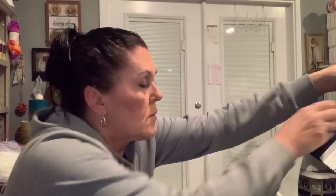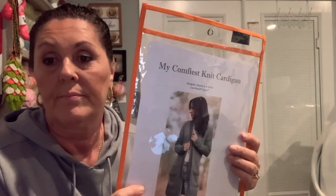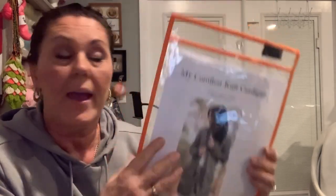Real quick, I just want to give you some information on my sweater. My sweater is by Mama in a Stitch. She is the designer, and this is called My Comfiest Knit Cardigan. I paid for this pattern, but you might be able to get a free pattern. My iPad has got lines in it. What is going on? Anyways, this is the pattern of the sweater that I have been working on forever.